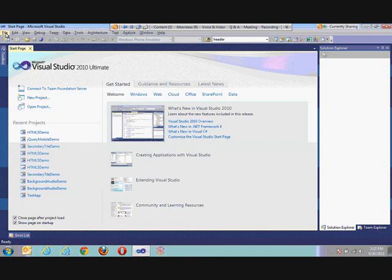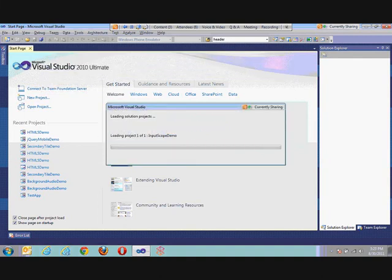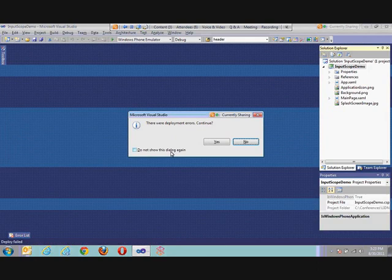And I'm going to start by opening up a project. This is one of the projects that I'll make available to you at the URL I'll give you at the end of the presentation. It's actually a very simple project. It's called Input Scope Demo. So I'm going to open it up, and then I'm going to fire it up in the emulator so we can see what it looks like. So let me do a Control F5, and we'll get that up and running.